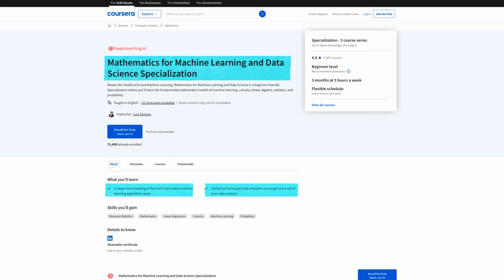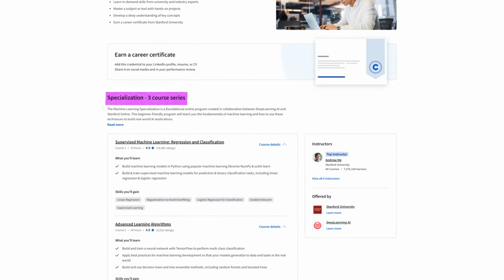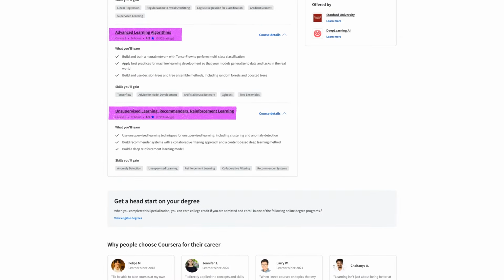It's still made for beginners. But I want to emphasize that it's not meant to be easy by any means. It is machine learning after all. Now in this one, there are 3 different courses. The first one is Supervised Machine Learning. The second one is Advanced Learning Algorithms. And the final one is Unsupervised Learning, Recommenders, and Reinforcement Learning.